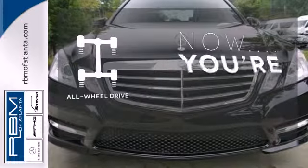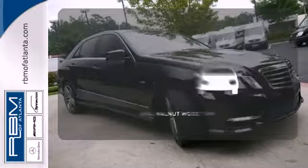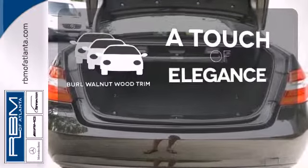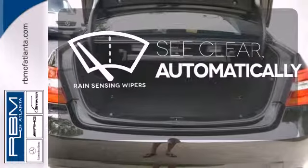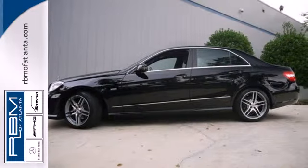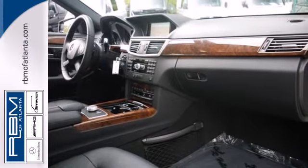This vehicle, with its grippy all-wheel drive, can handle anything Mother Nature throws at you. The Burl Walnut Wood Trim is the perfect finish for this interior. The rain-sensing wipers remove rain, snow, or debris automatically. The E-Class isn't just a car. It's a statement of how far you've come and how fast you'll go.